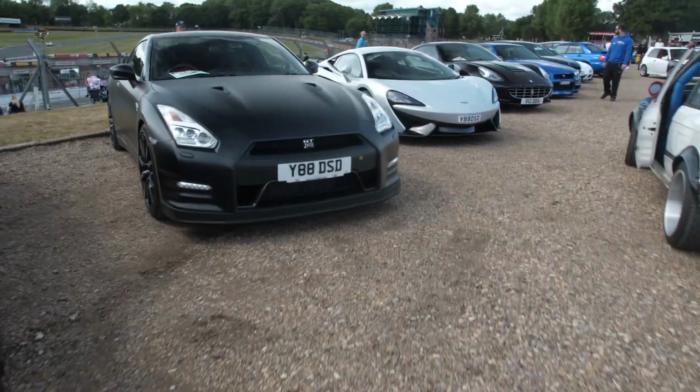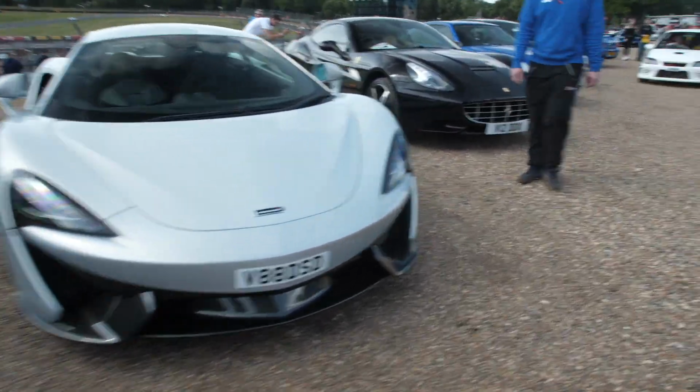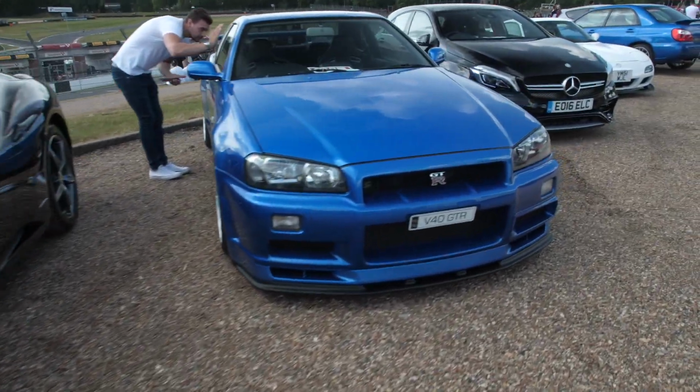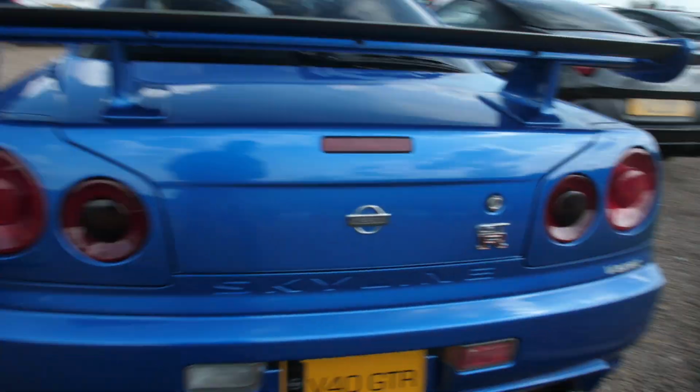You're stood right next to it, aren't you? R35, McLaren 570? Probably get butchered for that. California T? No, I don't know anything about Ferraris really, but this, Bayside Blue. This is the one. This is the ultimate dream.